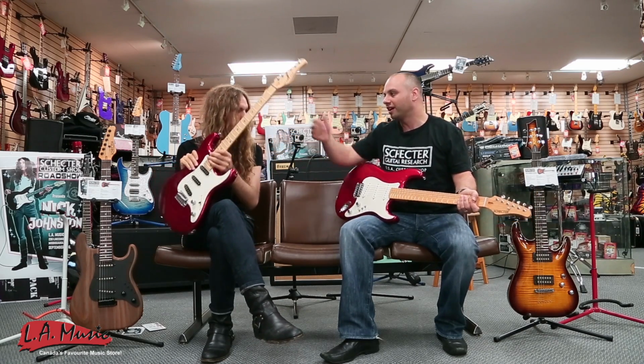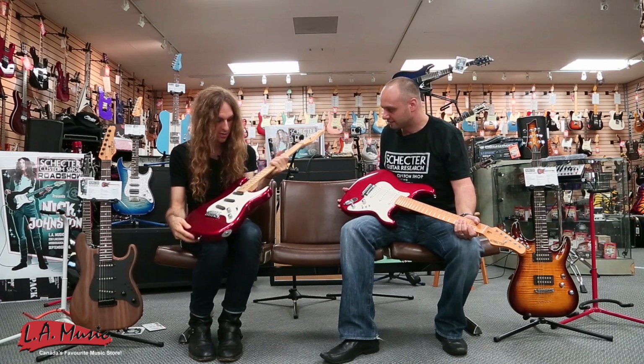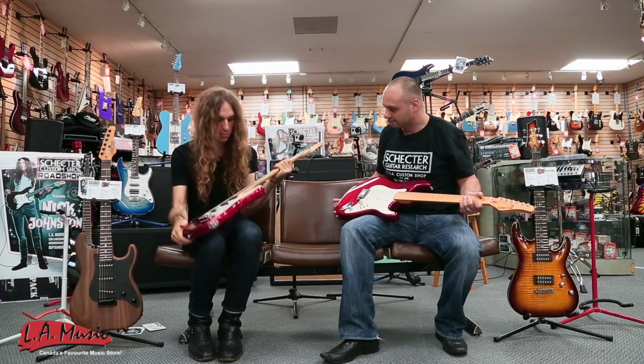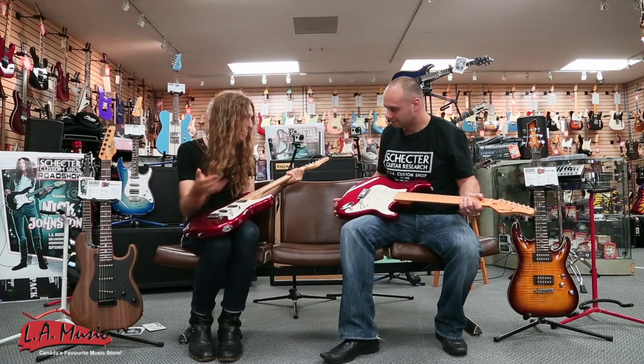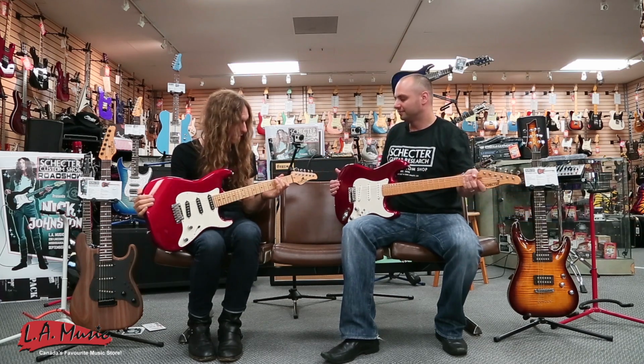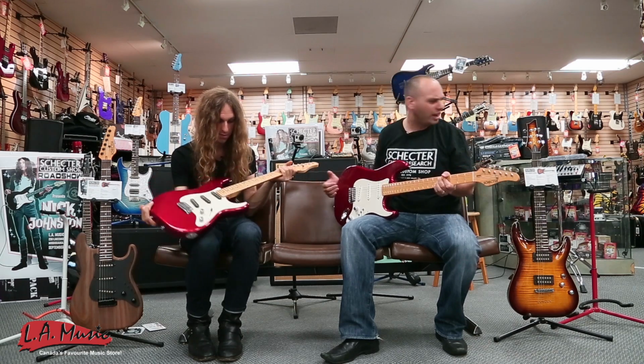Whereas yours, you have locking tuners. Yeah, locking tuners. Again, just a straightforward three single coils, five-way switch. Just a really traditional guitar, which is the name of the guitar, the Traditional, and just super comfortable. Just an amazing instrument.